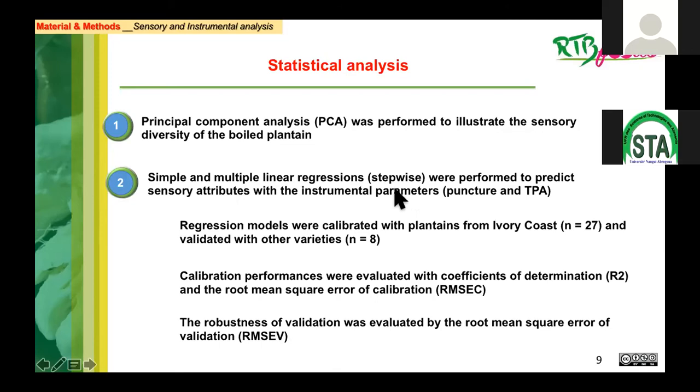To predict the sensory attributes by instrumental parameters, we used two sets, one for calibration with 27 samples and one for validation with 8 samples. Calibration performance was evaluated with coefficients of determination and the root mean square error of calibration. The robustness of validation was evaluated by the root mean square error of validation.